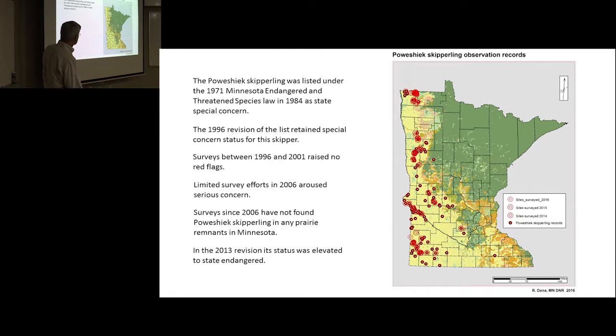Same thing for Poweshiek. In '84, when we listed it, there were lots of records. We added a huge number of records from '84 to about '96, so we were convinced that special concern was still an adequate listing for the state. Between '96 and 2001, we were still adding new locations, so we didn't worry too much about it. But then in 2006, we did some survey, and we were able to find it in only three spots in Minnesota. After 2006, we have not found it anywhere in the state. The big circles are the sites that we have surveyed fairly intensively every year since 2014. So that's why we now list it as a state endangered species.